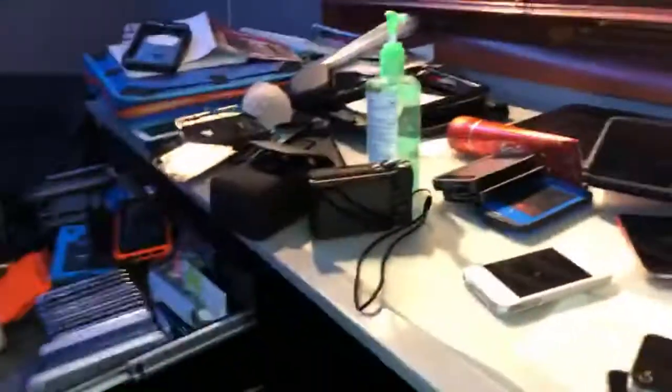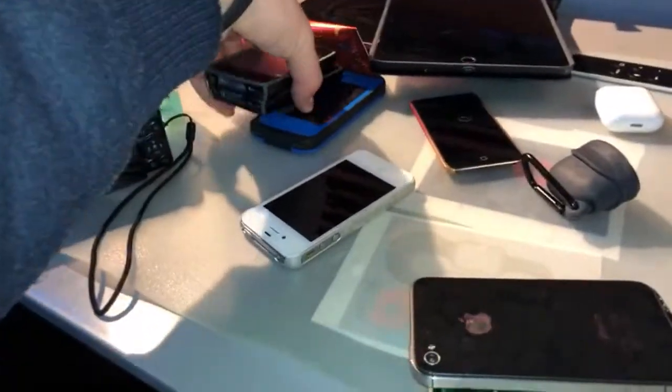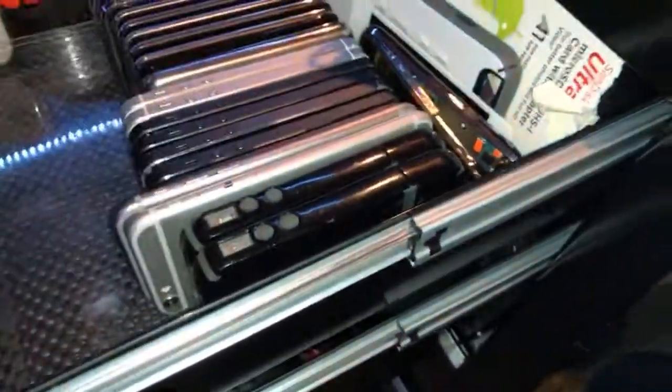What should come next? Maybe these two iPhones, because these are the really good ones. They're my favorite ones. And then that's good. It won't fall. Good.